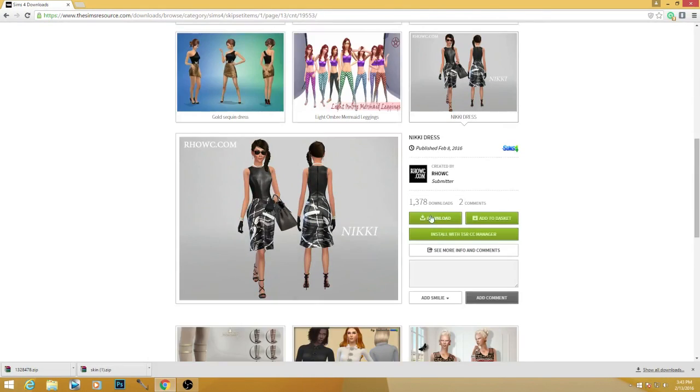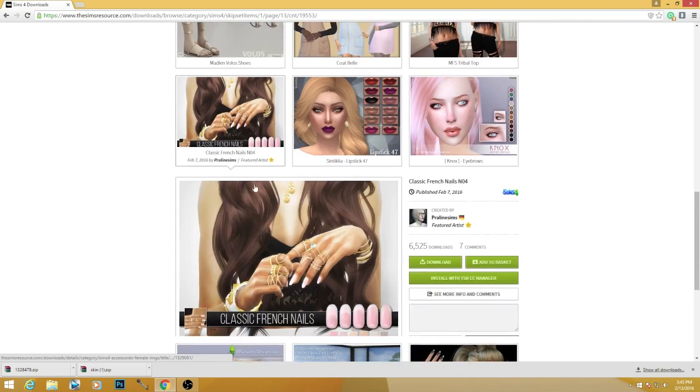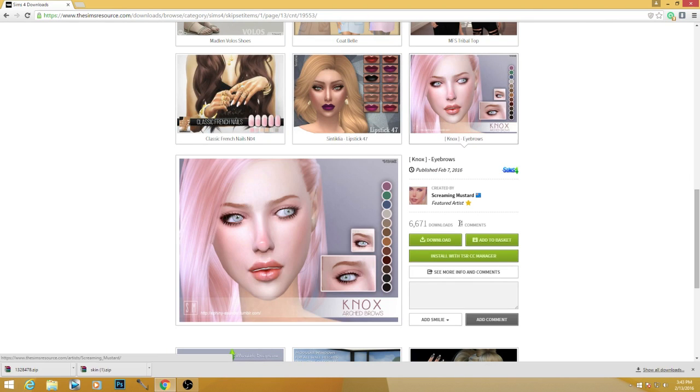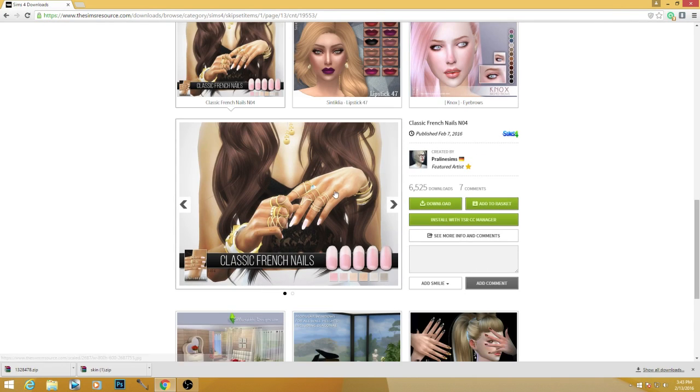And this Nikki dress is super duper duper sexy. On the model. I don't know if I would be able to pull it off in my game, but I do like it. Heck yes. Are these some classic French nails? I don't know, but I just love the way that this girl is rocking the accessories. Love it. These lipsticks are also really pretty. I think I have them, but we're going to grab them just in case. Here are some beautiful eyebrows. We're going to snag those too. They're by Knox. I just love this photo. Like, I love this photo.